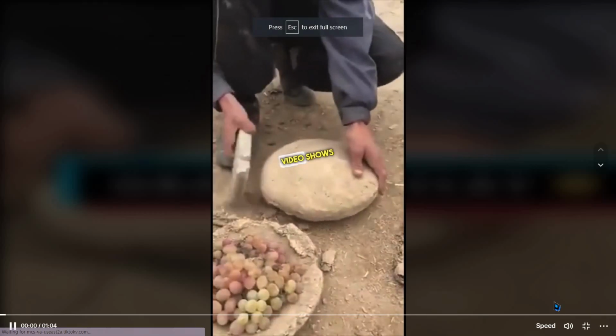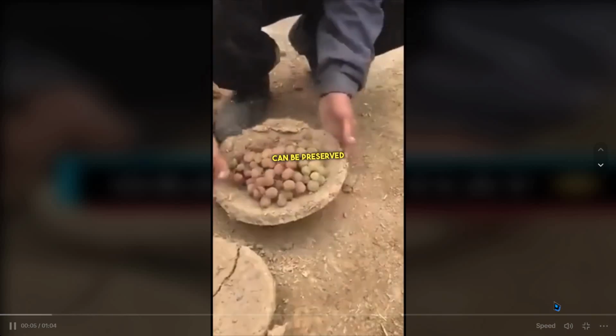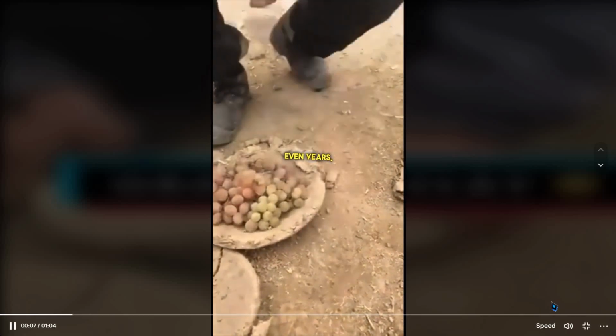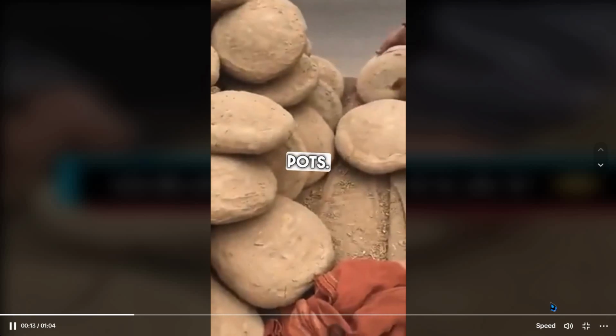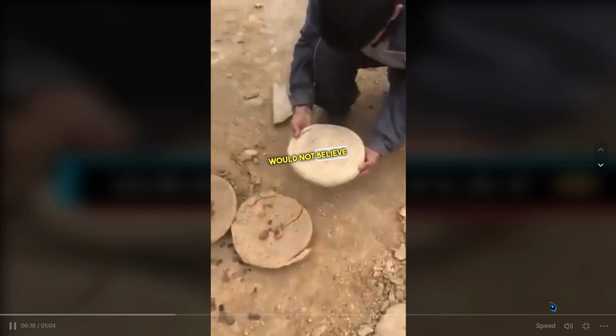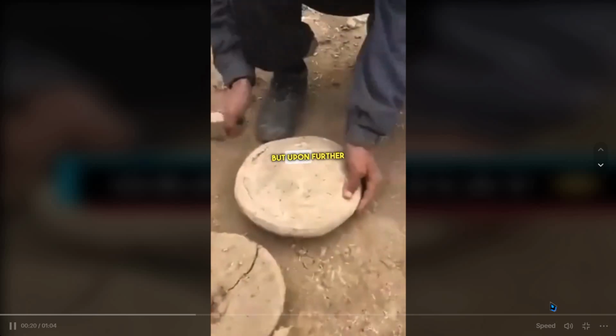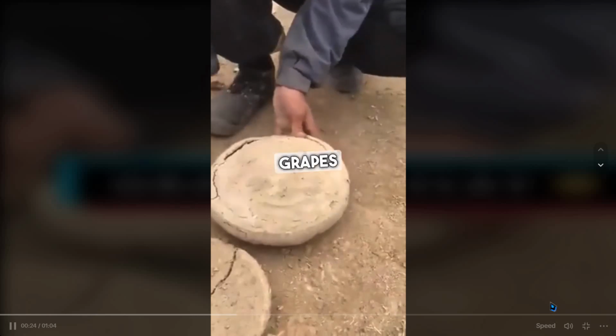This viral video shows an ancient grape preservation technique used in Afghanistan. The grapes can be preserved for months, even years, by using an age-old technique of storing them in clay pots. The clip shows a street fruit seller with a cart full of clay pots. At first glance, someone who is not aware of the concept would not believe that the man is selling grapes. But upon further inspection, you will find out that the sealed clay pots are actually holding grapes inside them.